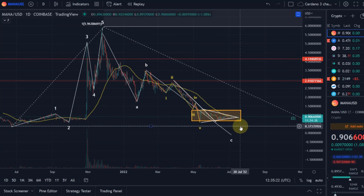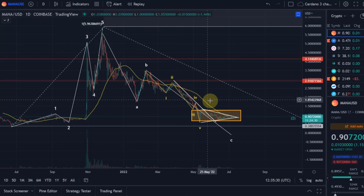Potential of another drop, in an extreme case, would be 38 cents. So from now, that is still more than a 50% move down. But considering the whole journey that we've already made, it is not that much.